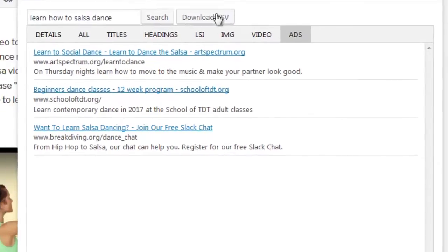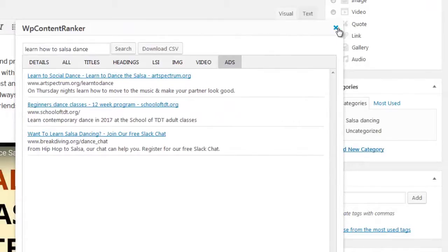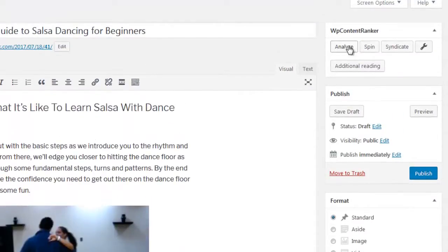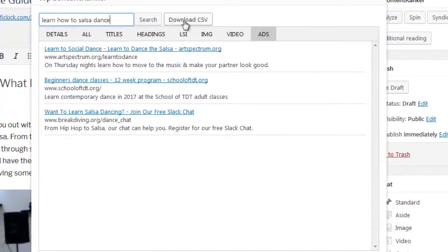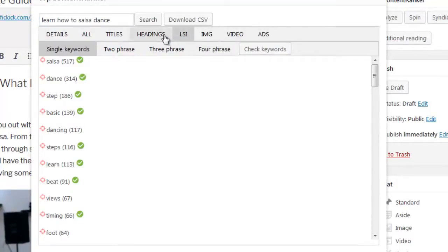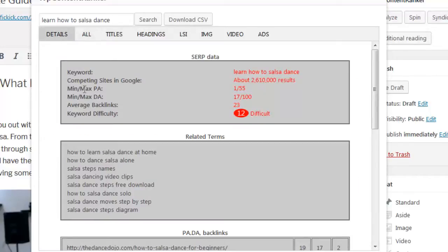The dialog box can be moved around on your page, and if you should require more room to work with your editor, then you can close it and reopen it anytime you please. There's also a download to CSV feature that will download all the data researched into a nice and easy to understand CSV file which can be stored for future use on your computer.